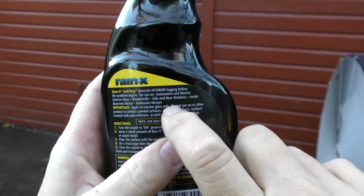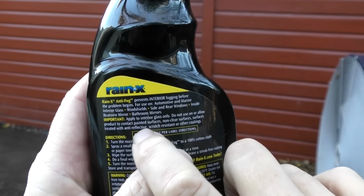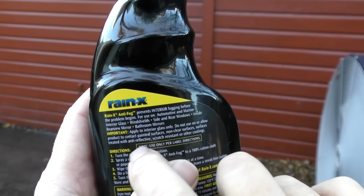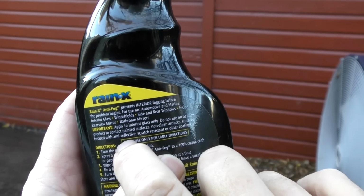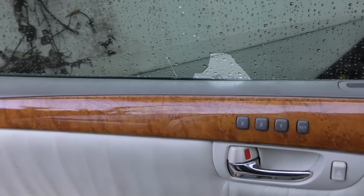Now, there are products out there like this RainX anti-fog that claim they'll prevent fogging up in a vehicle, but I found they don't really work all that well. One, you got to keep applying them over and over again. And if you read the warning labels, it says, do not use this product on painted surfaces, non-clear surfaces, surfaces treated with anti-reflective, scratch-resistant, or other coatings. And many cars are coated these days. You don't want the coating to come off because you sprayed stuff on it.